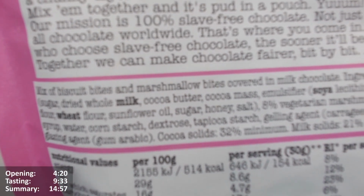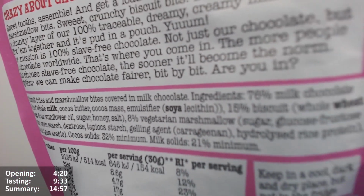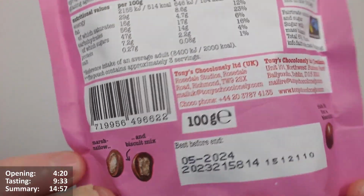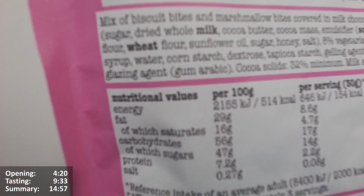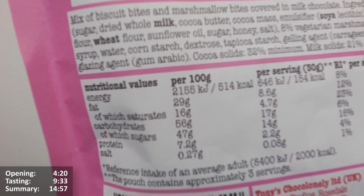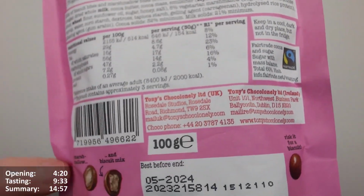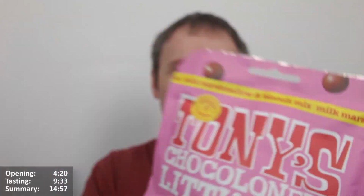Mix of biscuit bites and marshmallow bites covered in milk chocolate. Ingredients: 76% milk chocolate, 15% biscuits, and 8% vegetable marshmallow. So it looks like it's suitable for vegetarians, basically. I've not seen any suitable for vegetarian symbol on here, but I assume there might be one, but it does say vegetable marshmallow. So 400 grams, so the bag is 400 grams. 514 calories, 29 grams of fat, 16 of which are saturates, and per 30 grams, which is roughly a third of the pack, 154 calories, 8.6 grams of fat, 4.7 of which are saturates. There we go. All fair trade stuff there. Get in touch with me if you're not happy. Alright, not bad.